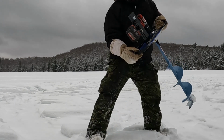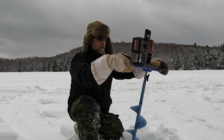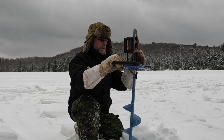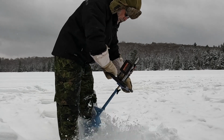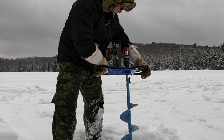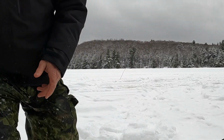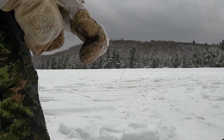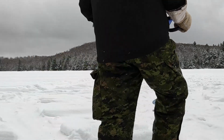Either the drill's not up for the job, or I do have a battery falling apart here. It seems to snuff out. It's supposed to be a brushless drill. Ooh. Hammer drill. Maybe I need to use my old Milwaukee drill. We'll have to see. All right.